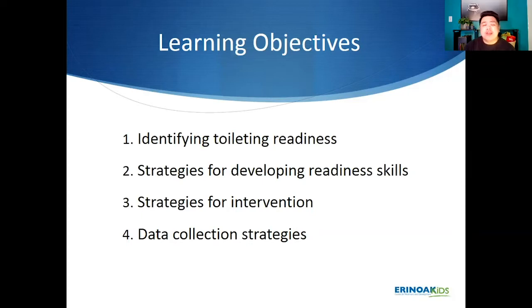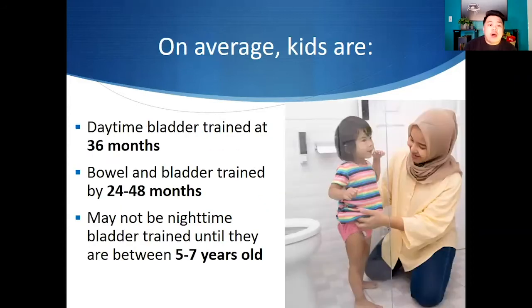One thing to keep in mind is not to forget that every child is unique and each family's goals, needs, and abilities are different. The information that I'm going to share today, while based in scientific research, may not apply to every child. On average, kids are daytime bladder trained at 36 months, bowel and bladder trained by 24 to 48 months, and may not be nighttime bladder trained until they are about 5 to 7 years old. These are just some average statistics for children with regards to toilet training.